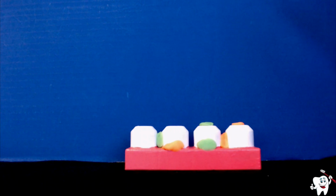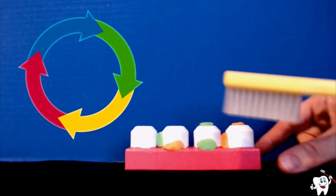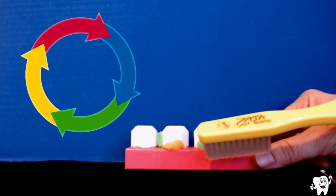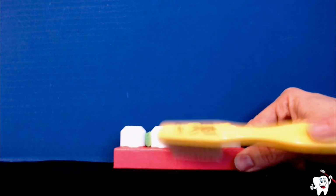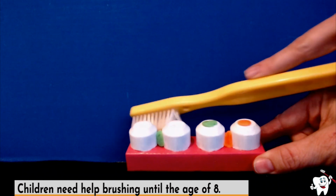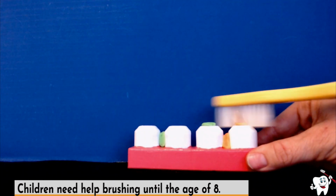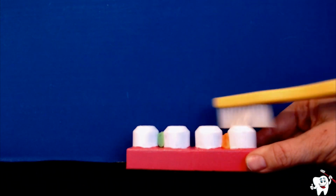When we brush, we want to brush for at least 2 minutes. We're going to brush in tiny circles. We want to tilt our toothbrush down towards the gum line. When we brush, we're going to jiggle those germs off of our teeth. Tickle, tickle, tickle. Do the inside. Jiggle, jiggle, jiggle. Brush your chewing surface. Circular motions. Jiggle, jiggle, jiggle those germs off your teeth.